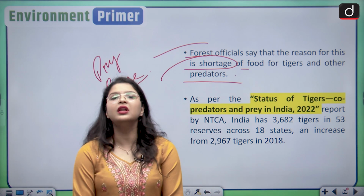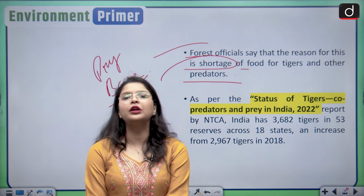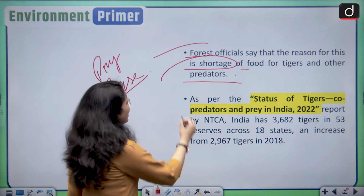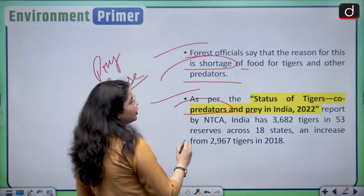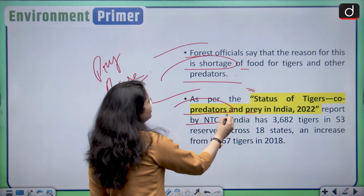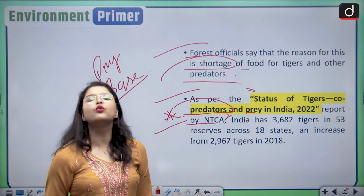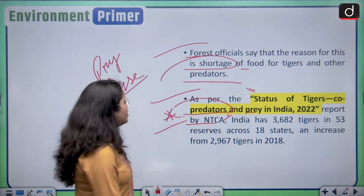So this is a real problem, and until and unless we solve this problem, we are not going to conserve our top predators in the food chain. So as per the Status of Tigers, Co-predators and Prey in India 2022 report by NTCA, this report becomes very important from the perspective of your examination. If the UPSC wants, it can ask a question from this status report as well.